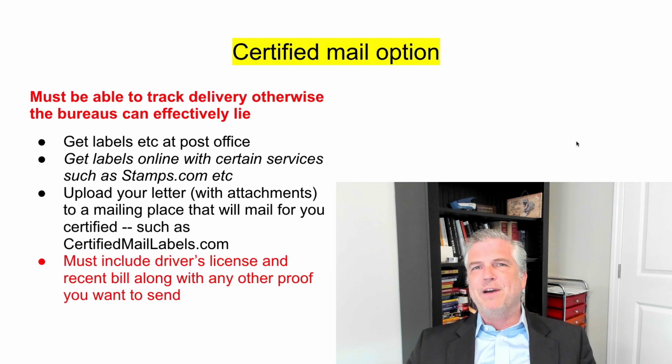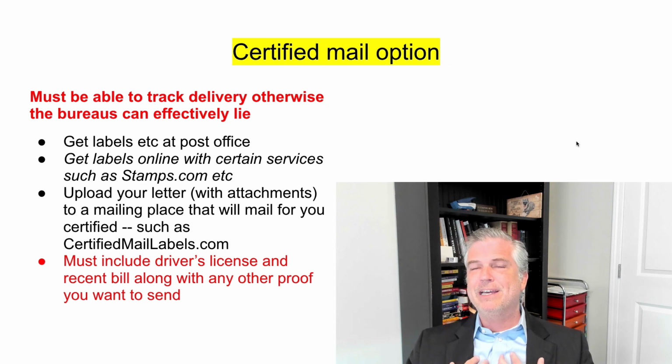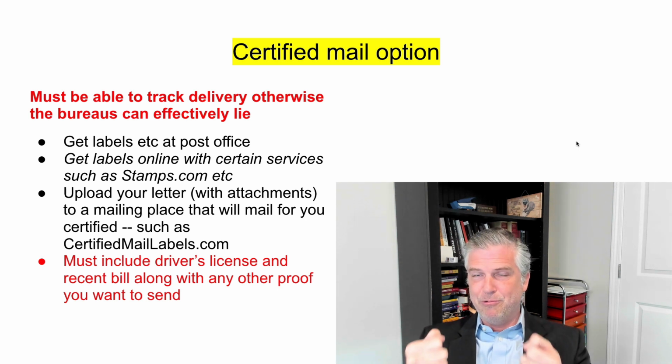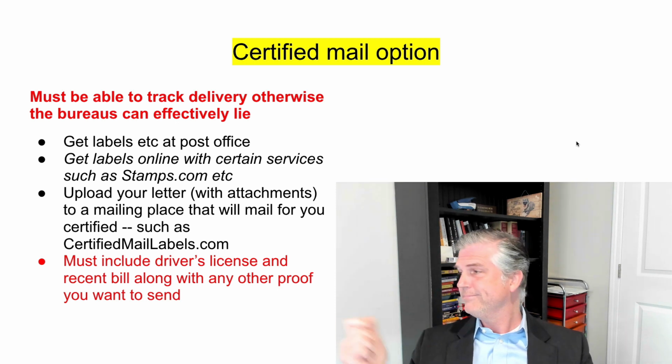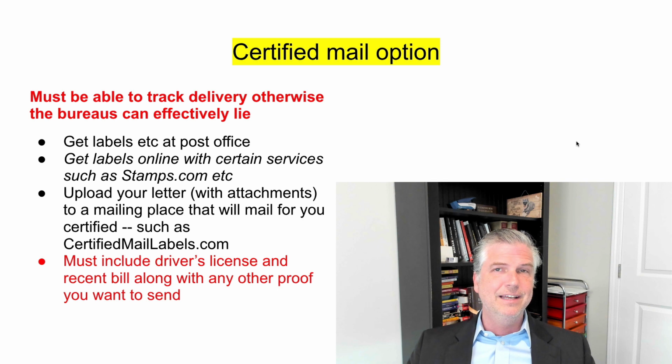So let's talk about the certified mail option. I've got a couple of things listed here, but understand this. You have to do it by certified mail, in my view, because otherwise the credit bureaus get your regular mail and they can look at it and go, just throw it away. It looks suspicious. We never got it. And how can you prove that they received it? You can't. Okay? That's why we have certified mail. So you've got to be able to make sure you can track delivery.